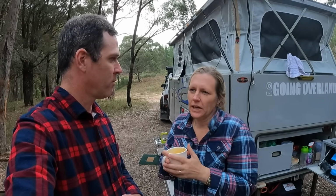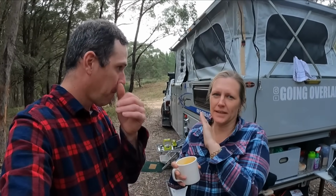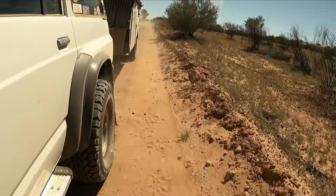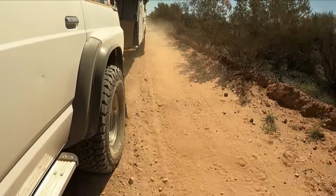Each to their own, but a TV was unnecessary. And if we had one mounted in the camper trailer with the tracks we took, it would have just come down. The corrugations would have killed it, I reckon. So you don't need a TV.